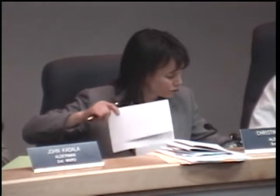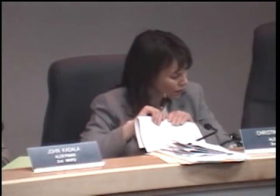Next item is report and recommendation, special service area number 13. It is for a partial payment. I make a motion we recommend that payment be made to Arrow Road Construction Company in the amount of $262,171.40. Is there a second? Second. On the question? All in favor? Aye. Any opposed? Motion carries.